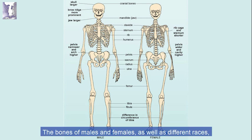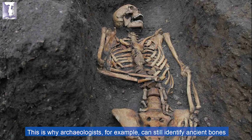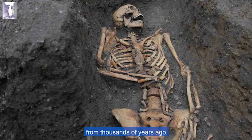The bones of males and females, as well as different races, have very slight differences which can be used to tell them apart. This is why archaeologists, for example, can still identify ancient bones from thousands of years ago.